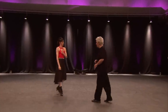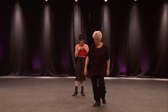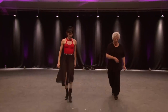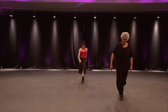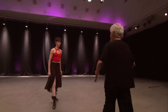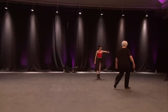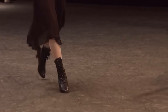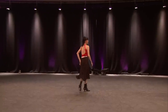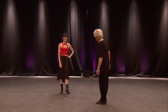Good girl. Really not bad at all for the first time. Try not to walk toes first. You're in the right shoes, and just feel your weight a little bit more so that you walk, literally walk. It doesn't have to be heavy. Don't overemphasize it. Exactly, that's exactly right. And your skirt is long, so we don't really see. Okay, so that gives you some idea.